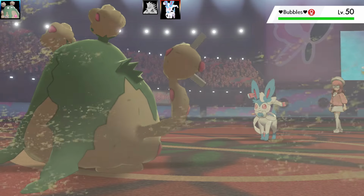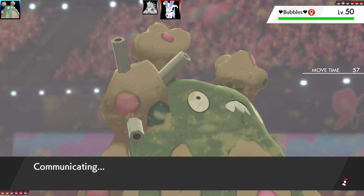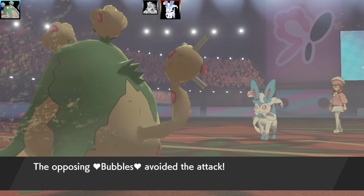Alright, so Sylveon's going to come in. It's another Sylveon. This time, it's a shiny one. I can go for a Gunk Shot. It's like, oh, here we go with a Garbodor to sweep again, boys and girls. Let's go. And Gunk Shot misses.